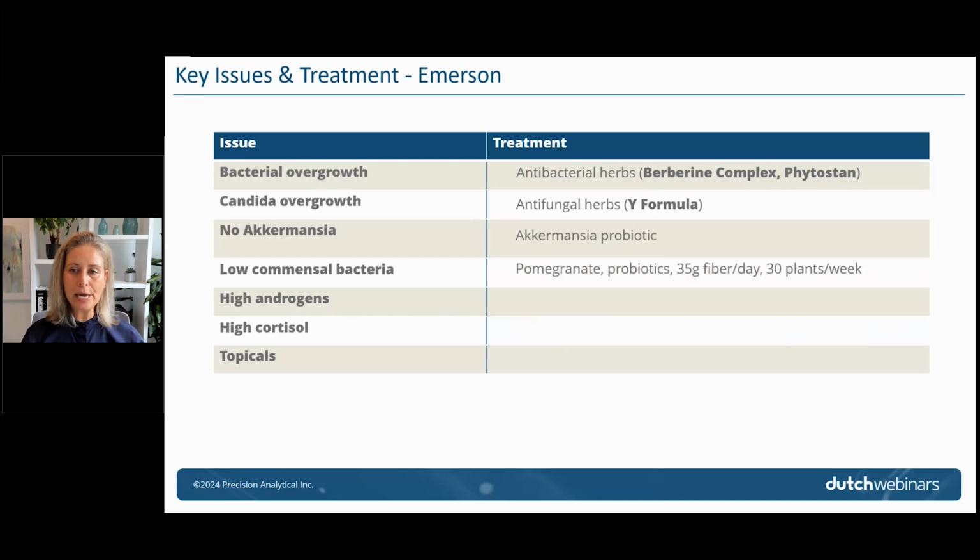For low commensal bacteria, I talk with all of my patients about getting 35 grams of fiber a day and 30 plants per week. So we really want to build out that diversity and volume of fiber. Fiber is what maintains the healthy gut microbiome. They eat it for food. I do probiotics as well. I really like Biocidin's ProFlora 4R. There are pomegranate formulas. For example, Pure Encapsulations has a polyprebiotic powder. The pomegranate feeds those commensals. So we really need to support the commensal bacteria and make sure that the Akkermansia and all of the bacteria are getting support.